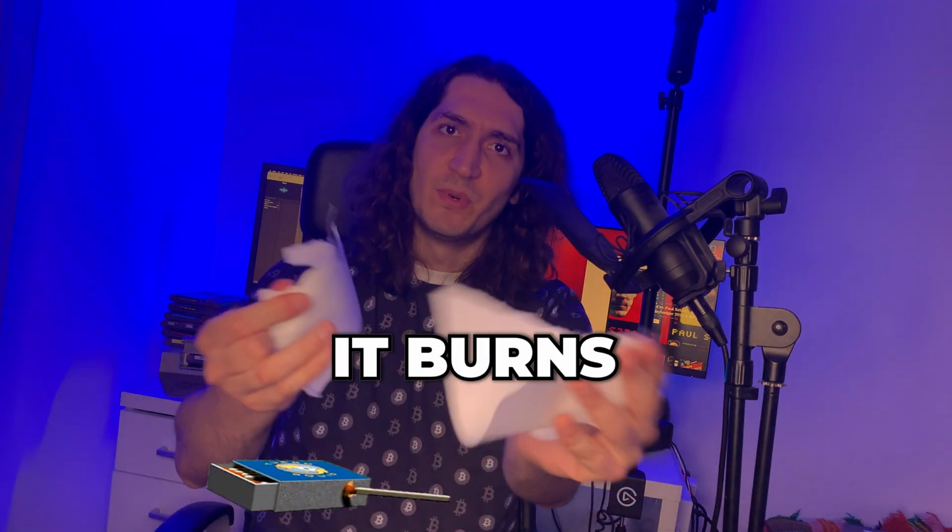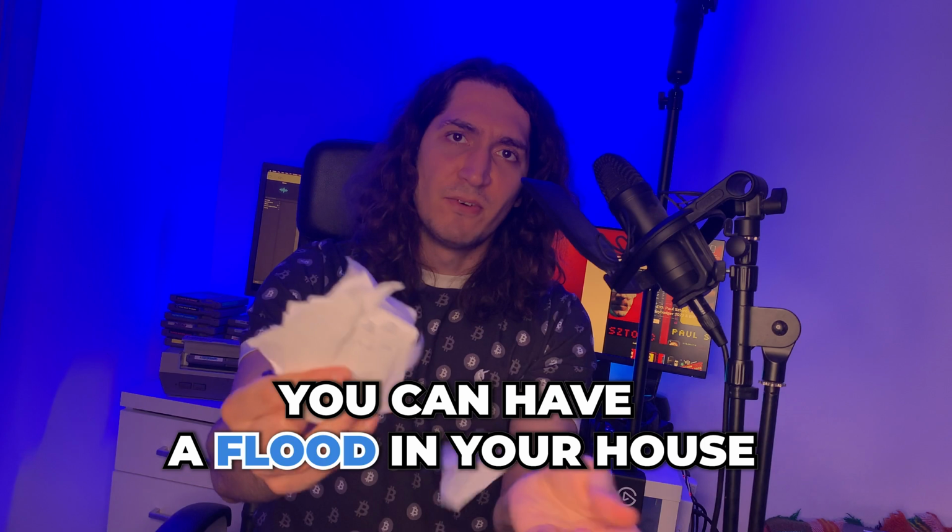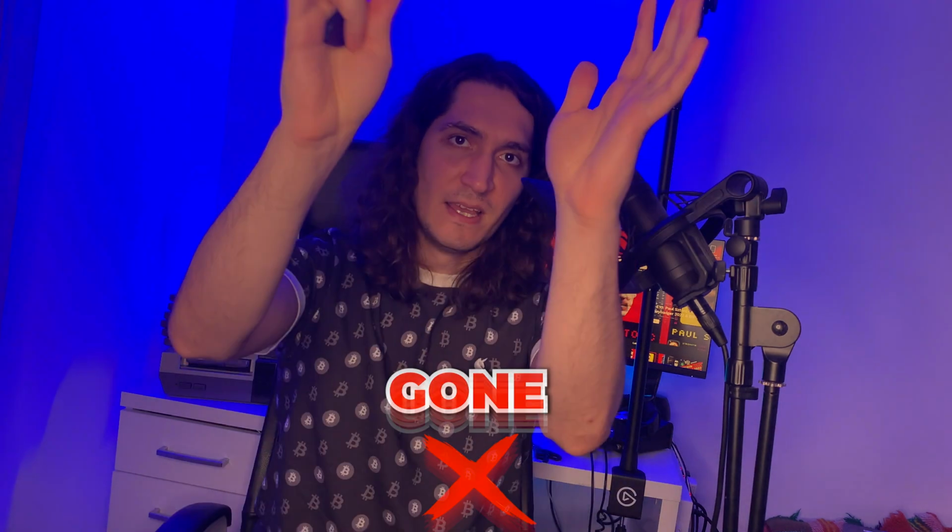It's easy to tear apart, it burns. You can have a flood in your house and it's all gone. And you don't want your coins to be gone. You want to have a backup that's permanent, that's going to be there regardless of what happens in your house. And that's how the people from Cryptosteel started to create something which lasts through the ages and is designed from the get-go to withstand fire, to withstand floods, and all sorts of physical hazards that might come.